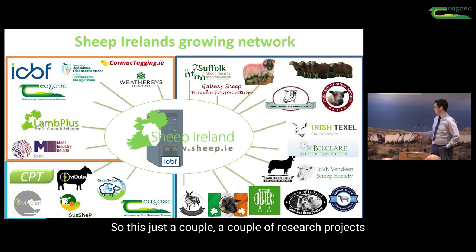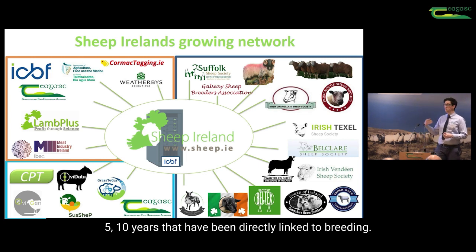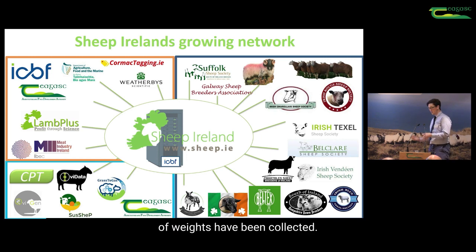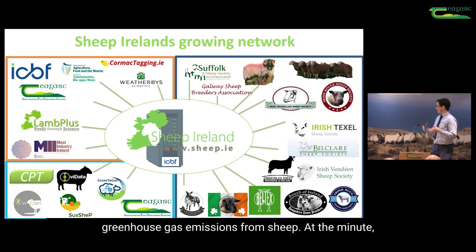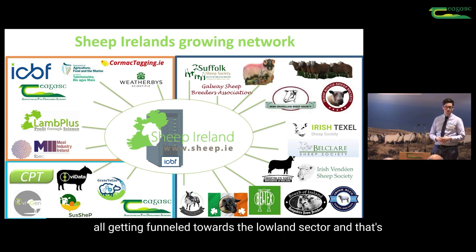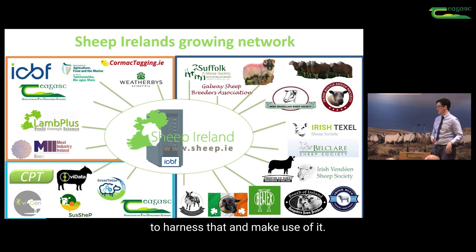So this is just a couple of research projects that have happened over the last 5-10 years that have been directly linked to breeding. A lot of genotyping has happened, a lot of records in terms of weights have been collected, or if we think of today, we're collecting lots and lots of records in terms of greenhouse gas emissions from sheep. At the minute, all that research and all that investment is primarily getting funneled towards the lowland sector, and that's purely because they've got the infrastructure there to actually harness that and make use of it.